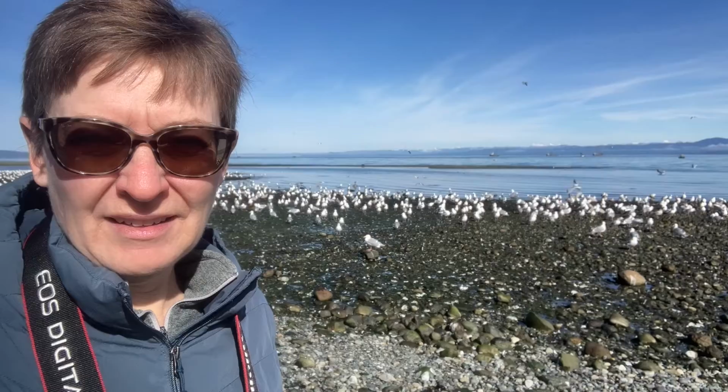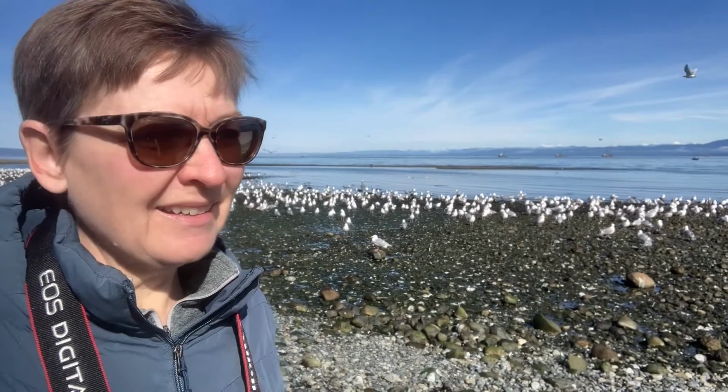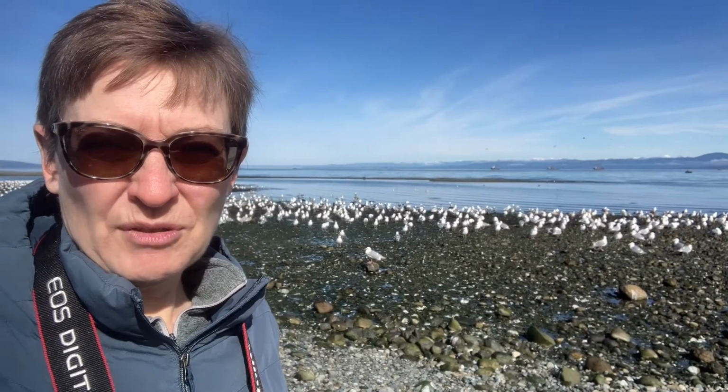It makes a very sort of tropical turquoise color in the water along the shores. And we're going to try and get some good pictures of it today. So let's see if we can get some good views of the herring spawning.